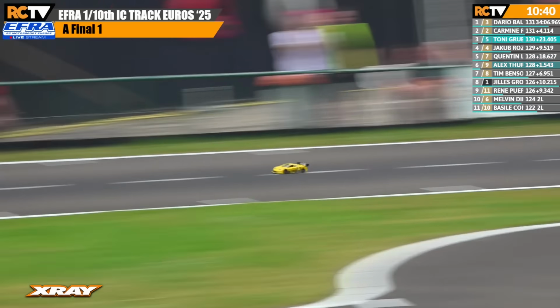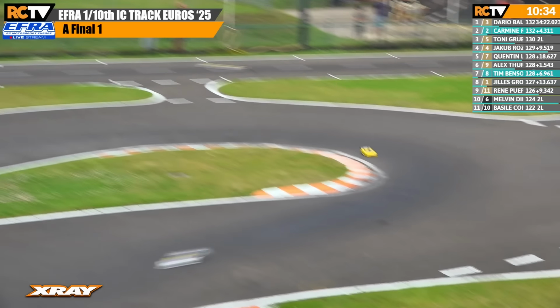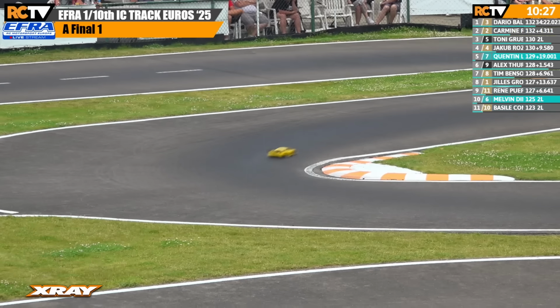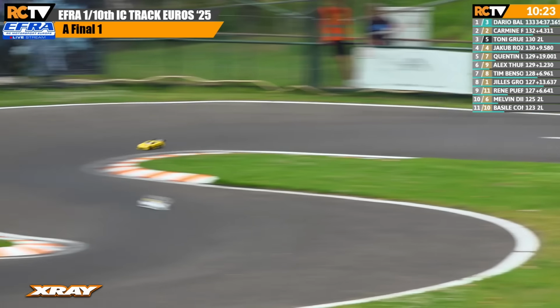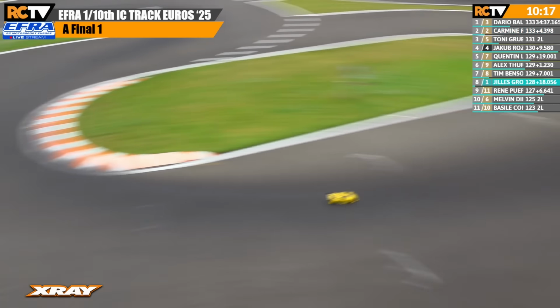I'm afraid to ask him this question after this final. Really? What happened? Yeah, we all know what happened. Big tires, hit the curb, flip the car. Yeah, maybe that can cost you your European championship. Still 10 minutes to go. Maybe Dario can also make a mistake. Hardly likely, but everything can happen.